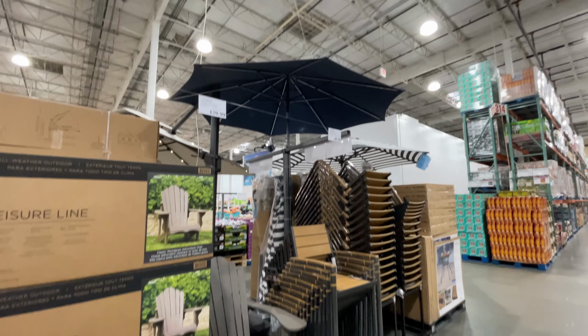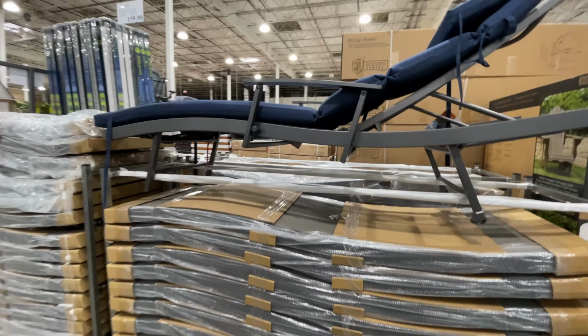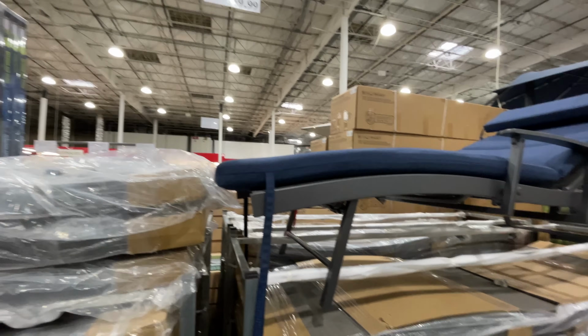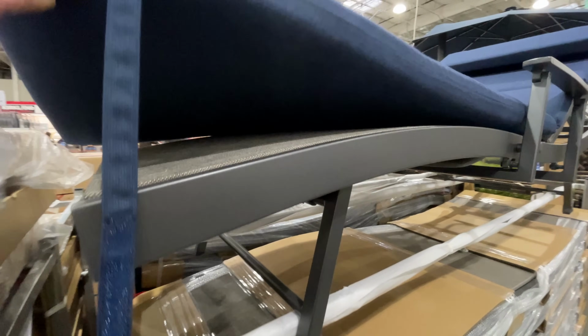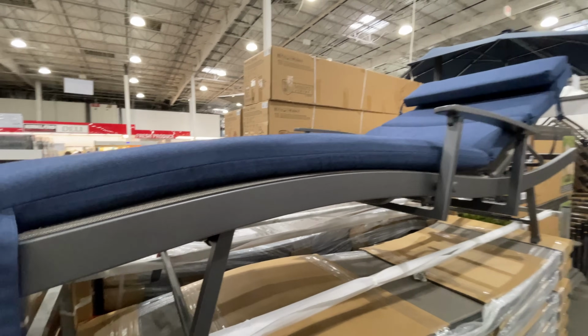This year I'm looking for new chairs for the garden because the chairs that we have are absolutely destroying my back. So I'm considering these lounge chairs here at $160 because more often than not I want to lay down than sit up anywhere because of my back. But these have that nice sling mesh construction, and it has some cushions that come with it.